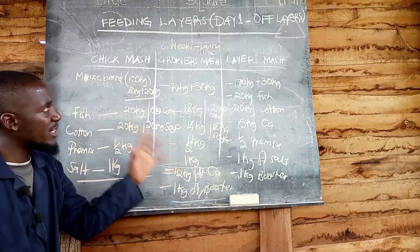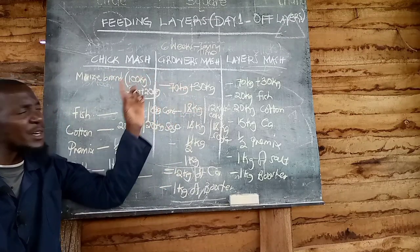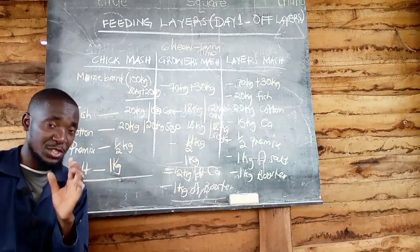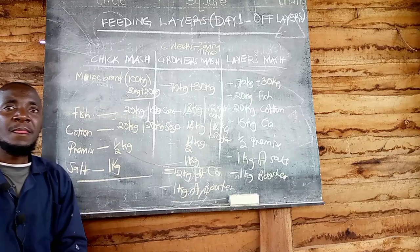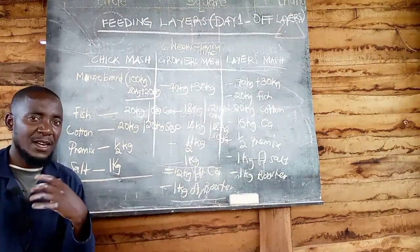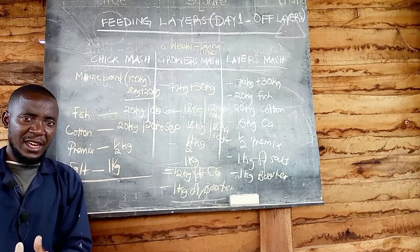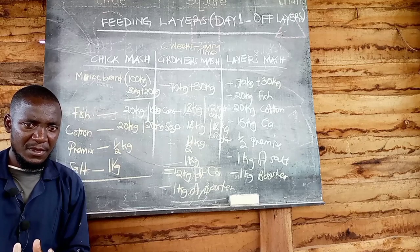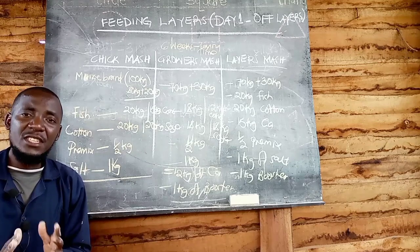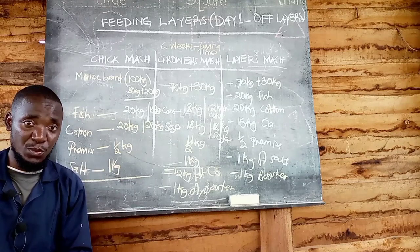So this is what you need to feed your layer chicken, from day one until the stage of selling your chicken as layers. Hope we have answered most of your questions about feeding chicken. And if you intend to start a poultry farm, you need to take feeding your chicken as seriously as possible.